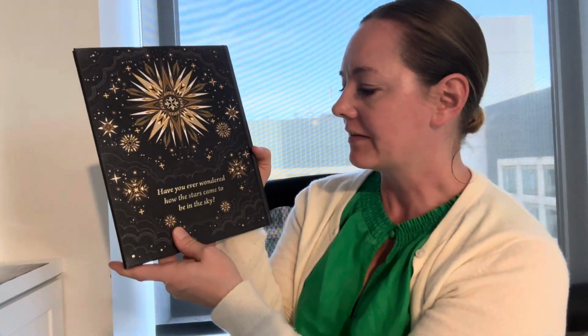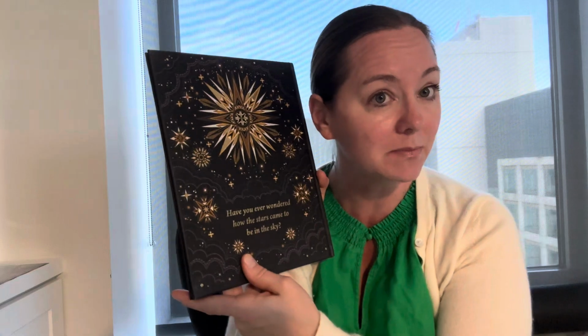And on the back of this book, it asks a very important question. Have you ever wondered how the stars came to be in the sky? So this book is going to answer that question. It isn't going to answer it in a scientific way. It's going to answer it in a story form. And stories like this that answer questions like, how did the stars come to be? Or why does the sun go from east to west? Or why does the moon change? Or why are there oceans? Or why does a rabbit run very fast? Those stories that explain things like that are called fables, and they are very fun to read.